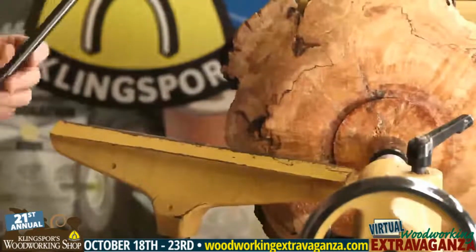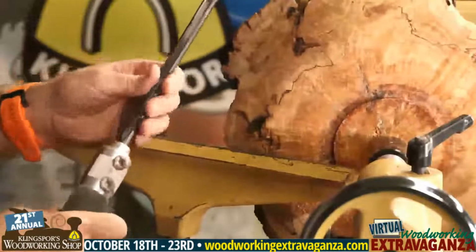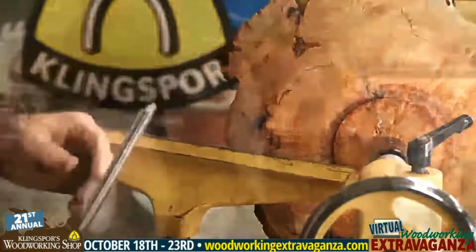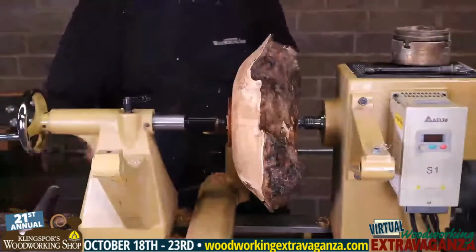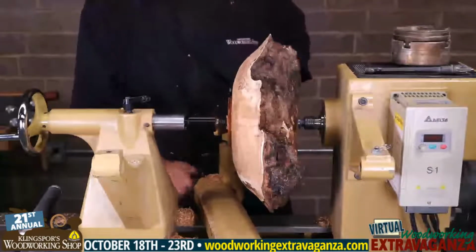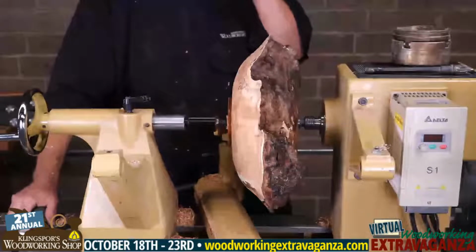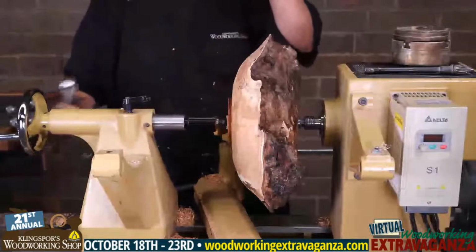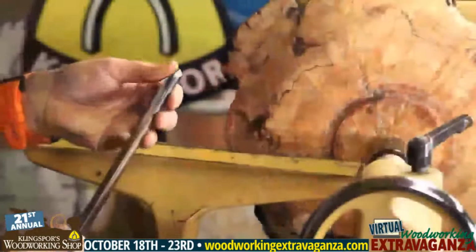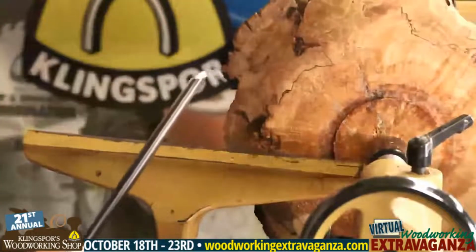I'm going to another Sorby handle with a crown tool, and this is definitely the cryo steel, which is a real good steel. It keeps an edge for a long period of time, and a really sharp edge. Unlike the standard high-speed steel, which won't hold the edge long. These hold the edge about as long as the powder metal, but keep that real fine edge, kind of like a razor blade.